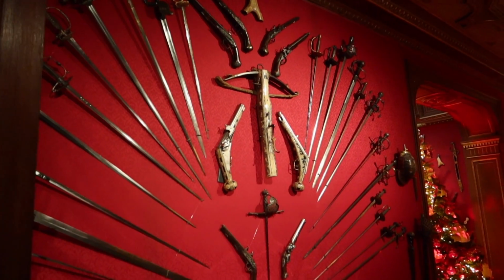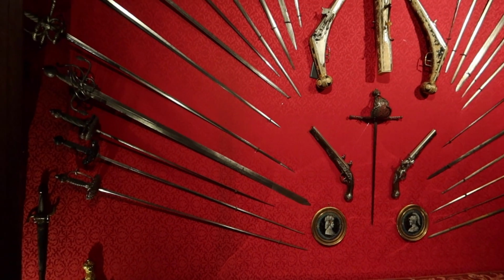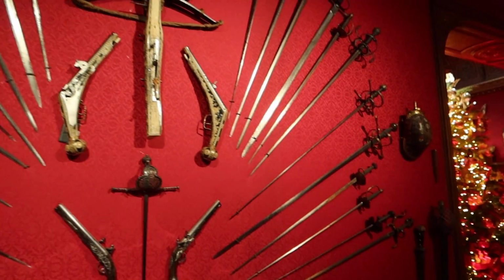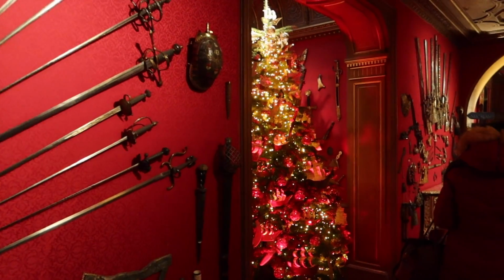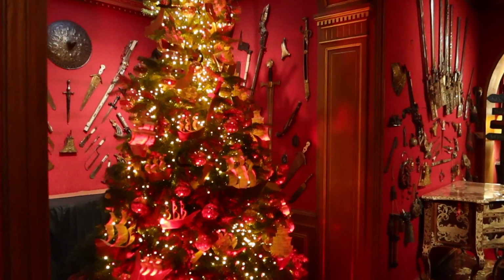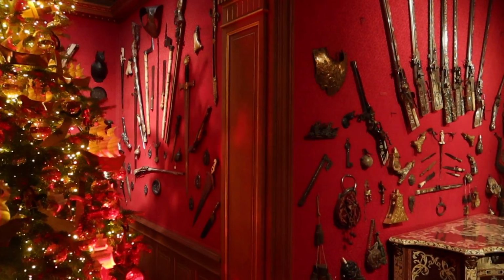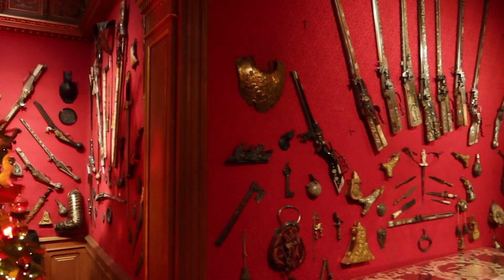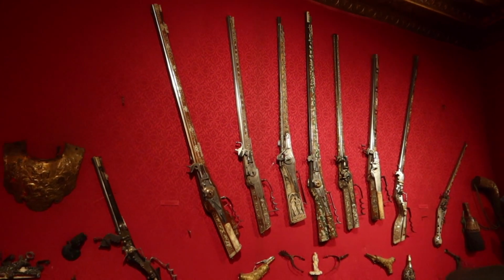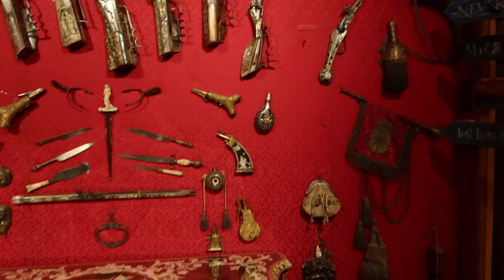This is obviously all of their weapons in the olden days. Look at all the swords, the bow and arrows. Gosh, incredible. This is absolutely remarkable. Their guns. Look at the engraving on the guns, Mark. Everything is just so beautifully kept and polished.